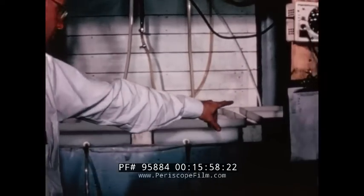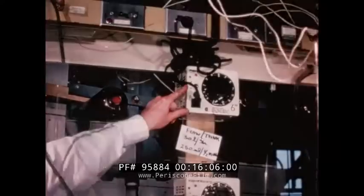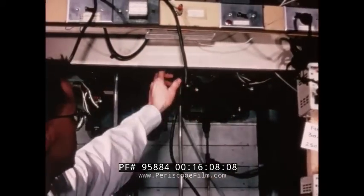Filtered cool seawater is brought into a heat exchange unit, which raises it to the approximate temperature for each tank, which is controlled by a thermostat. Each shrimp is raised in its own individual container.